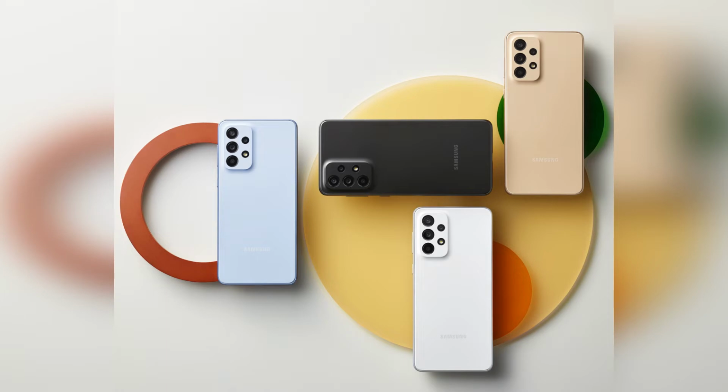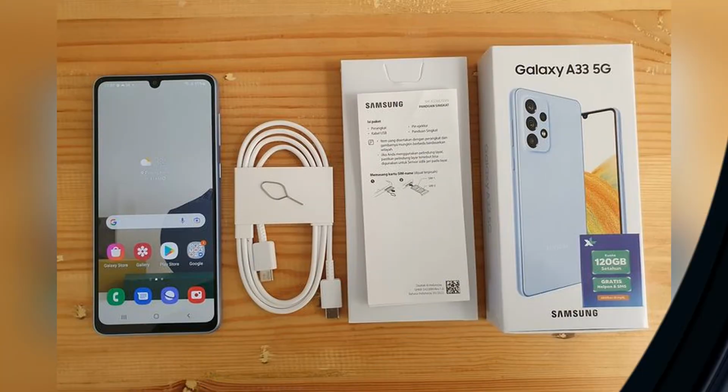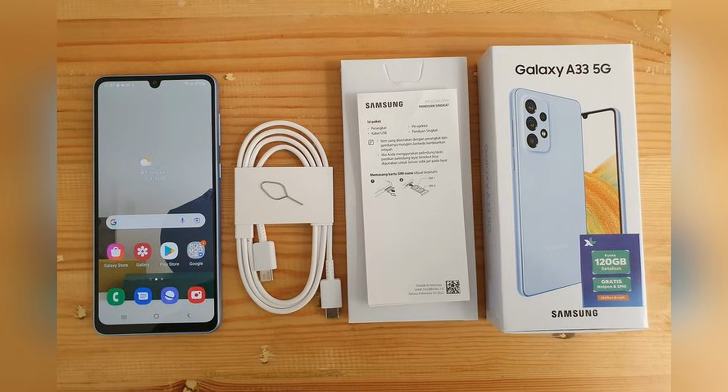Samsung is focusing on longevity for its current smartphone and tablet generation, promising up to 4 generations of Android OS upgrades as well as 5 years of security updates. No other manufacturer in the Android field currently offers more.